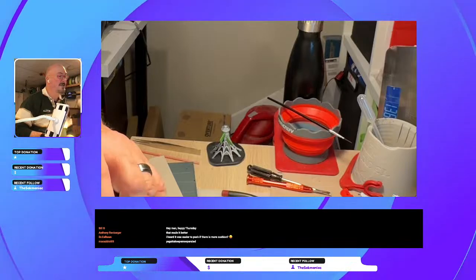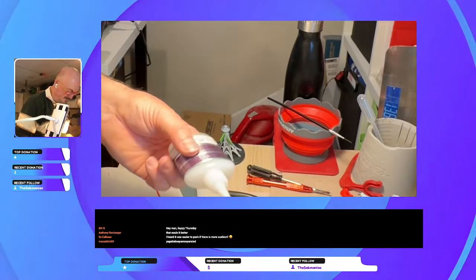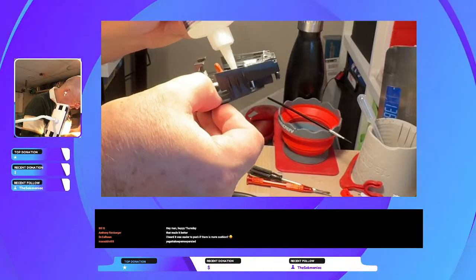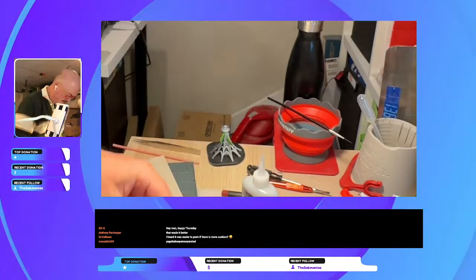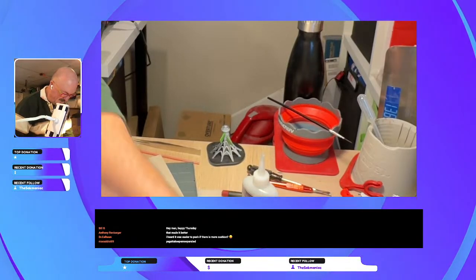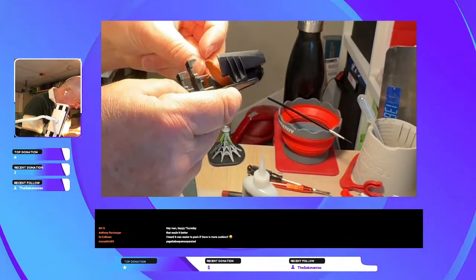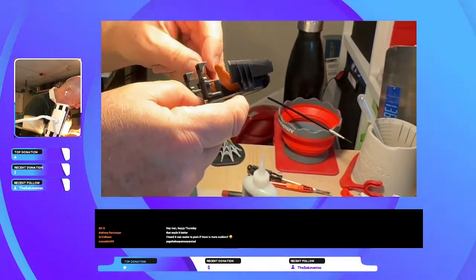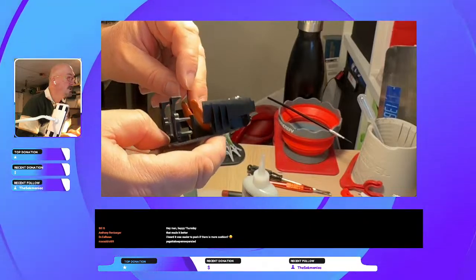Cyanoacrylate. We're going to get a little more of this stuff. I'm going to put some on here, and then we're going to put it back on there. Find a good place to hold it so that by holding this together, it doesn't break something else.